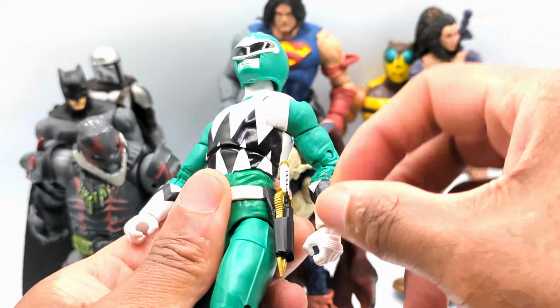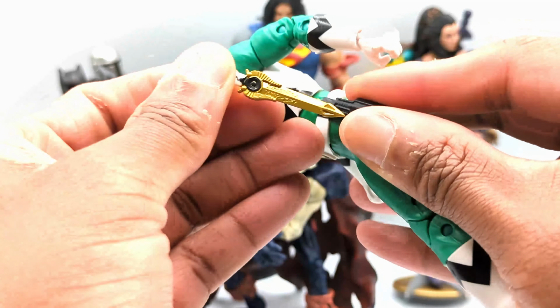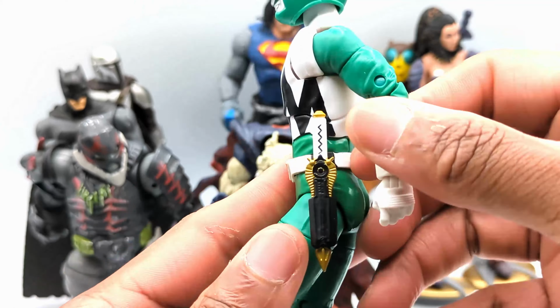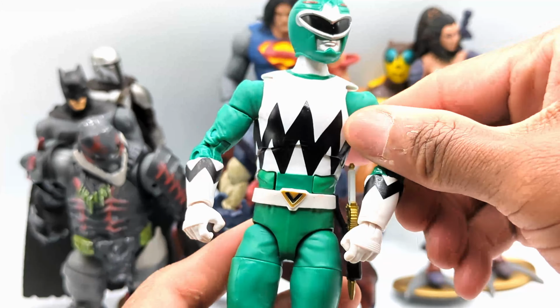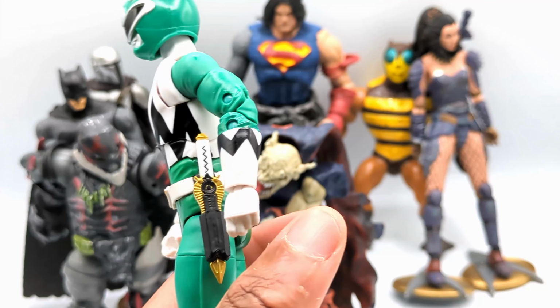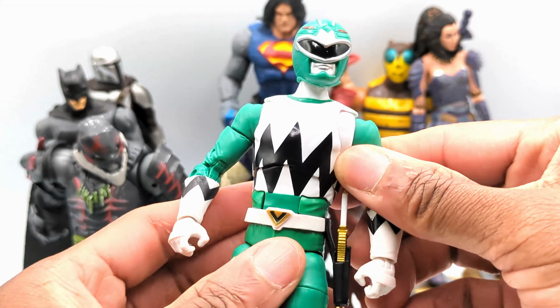But this was cool also because it had this little thing here, which, does it come out? Yeah, it does. One of the things when you buy loose figures like this is you're not expecting to get any accessories. So the fact that it came with this accessory was pretty sweet. And articulation is kind of interesting.